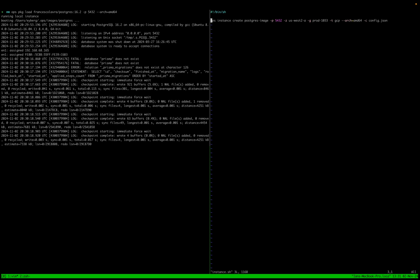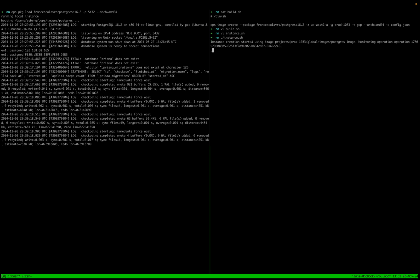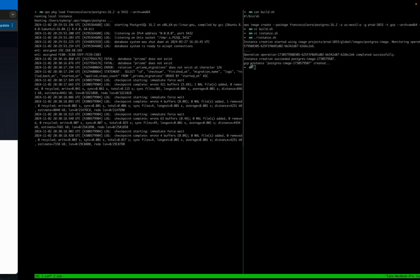But this is how you build it. This is how you deploy it. Ops instance create, pop the port, put it in its zone. Let's just go ahead and see how long this actually takes. This is again deploying to Google Cloud. It's probably one of my more preferred hosting providers. You can see that it's been created, right?